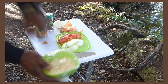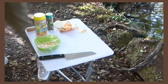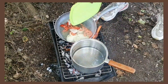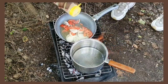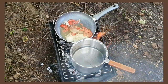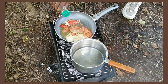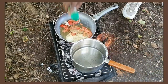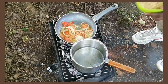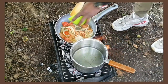This is a salt fish. I've already pre-cooked it, washed it, removed the salt. Happy little black pepper. Thyme. Like I said, already pre-cooked the salt fish, removed all the salt, broke it up.